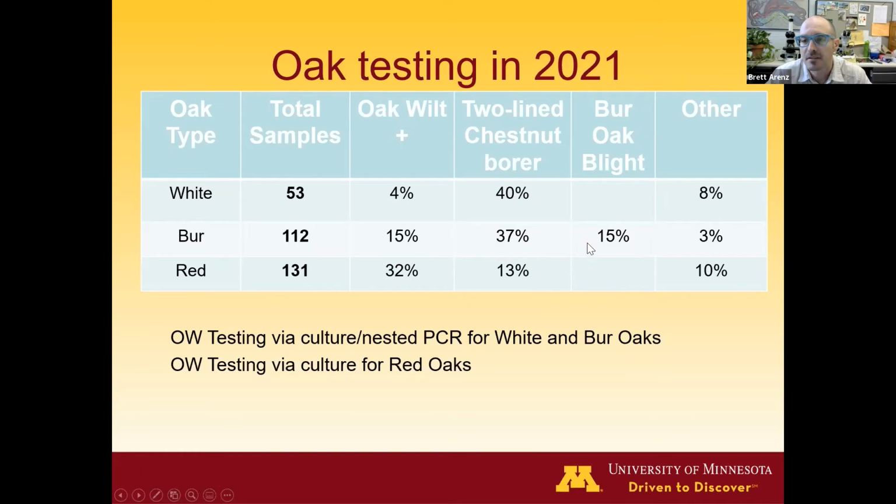Bur Oak Blight, I'll talk a little bit more about that in a second. And then this other category. In this other category, oftentimes we have a lot of the other foliar fungal pathogens like anthracnose and tubakia. Normally this percentage is higher in normal years. And that's because typically we have more precipitation than we did last year, and that's a huge factor for a lot of these other types of pathogens, okay? So that was an interesting thing about last year, that this other category was fairly low.